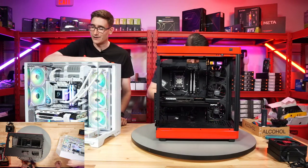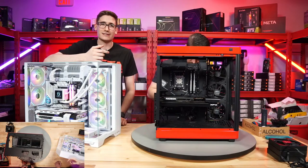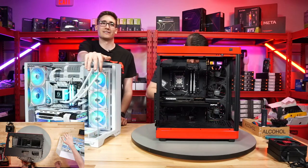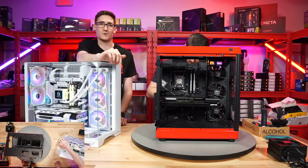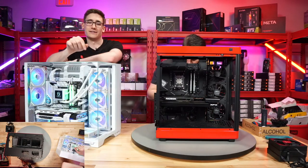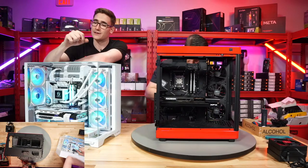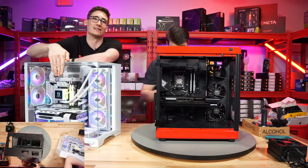Kyle's actually mentioning it right now. Some of the guys here actually couldn't tell that in dark lighting there was glass on this case. You can kind of see it on camera here. It is ridiculously clear. There's actually a coating on the inside that, from my view, is reflecting it back at me, so it's almost like a mirror when I look in. But from your side, it's perfectly clear one way.